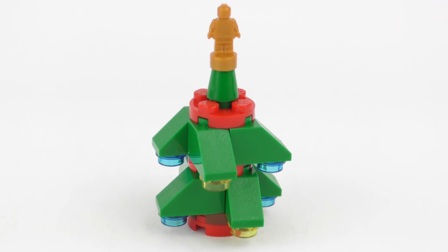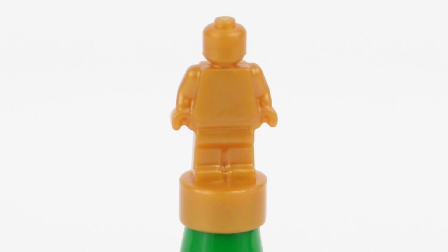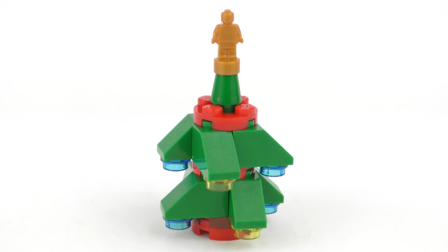The Christmas tree from the LEGO City Advent Calendar is very, very similar to other things we've had in calendars before. But I can't overlook the fact that we got 2 of these metallic gold nano figures. Those are very cool parts. While LEGO City hasn't done enough to win the day, they have done enough to win 3 points.